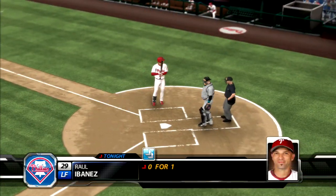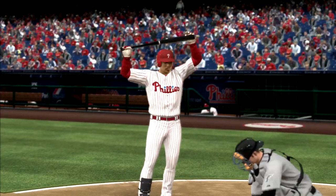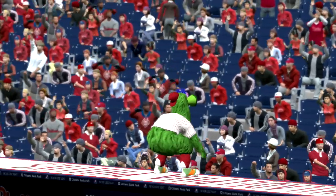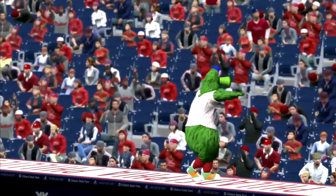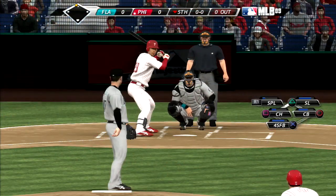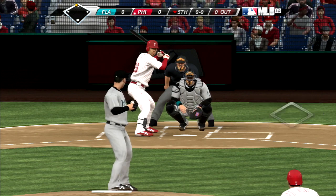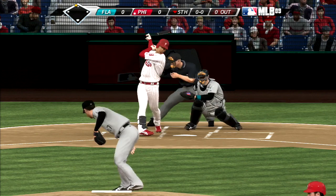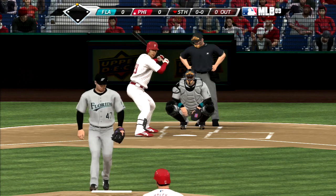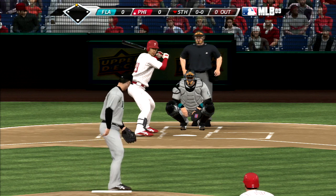Raul Labaña will dig in here. He flew out his first time around. First offering on the way. And that's cut on and missed, 0-1. And he has just been masterful with that pitch right there. I mean, they're never going to get another base runner if they keep chasing those.